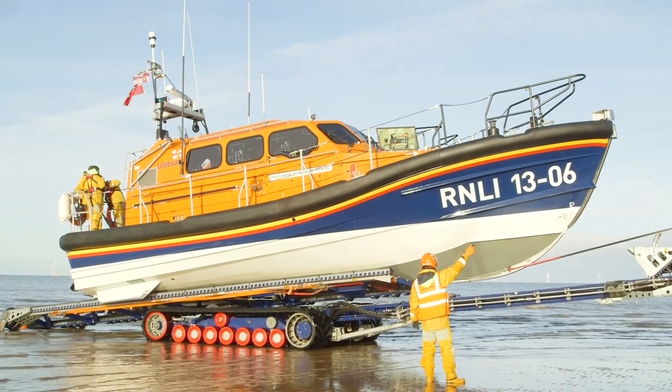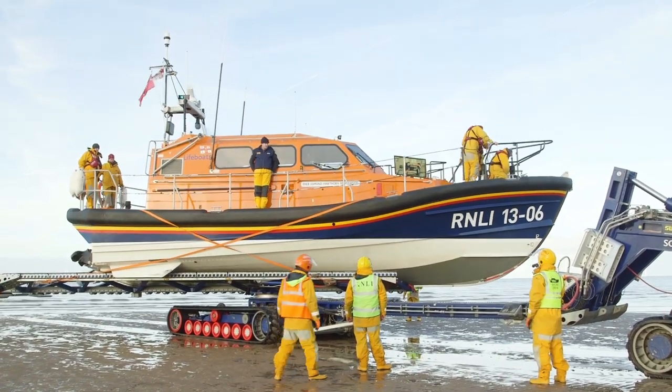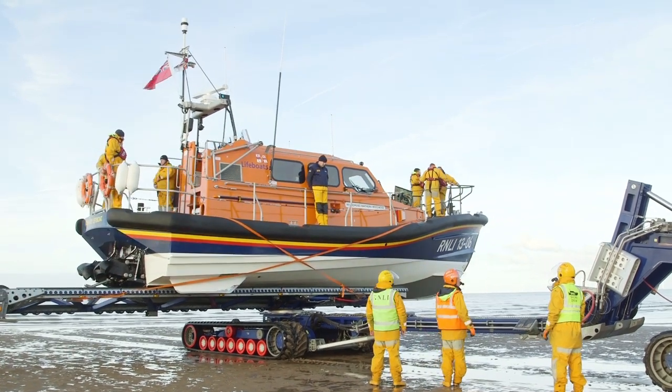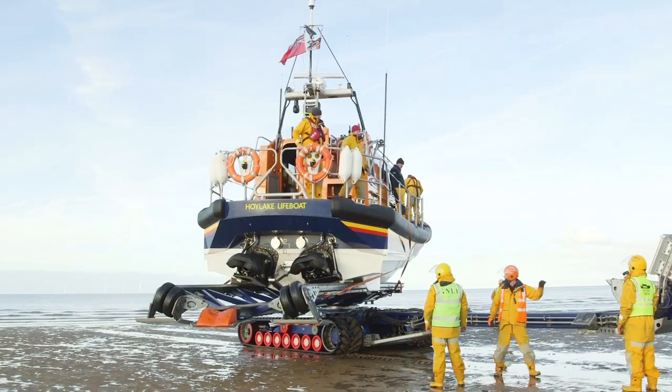Amazing! Wow, that's like magic! The trailer can spin the boat around in a circle so that she's facing the right way out to sea for the next rescue mission.